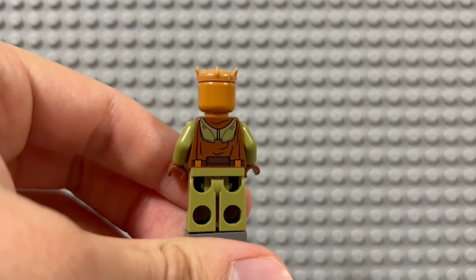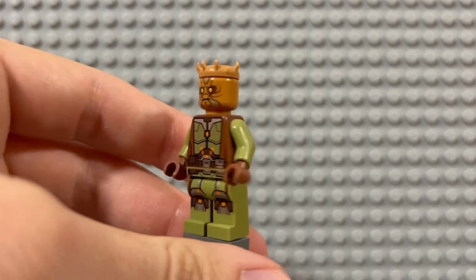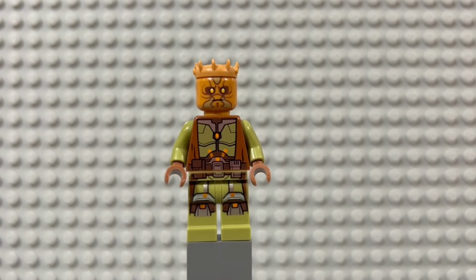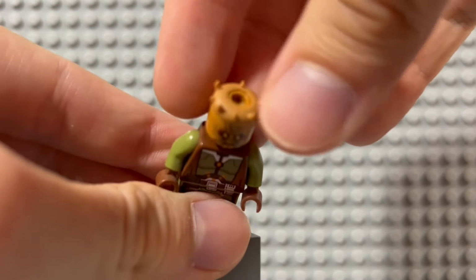Then on the back, he has got, again, very nice printing. No arm printing, no side leg printing, which is of course the norm for the time. On his face there, he's got the sunken eyes, the real Zabrak looking face, and he's got of course his Zabrak horns on top of there.